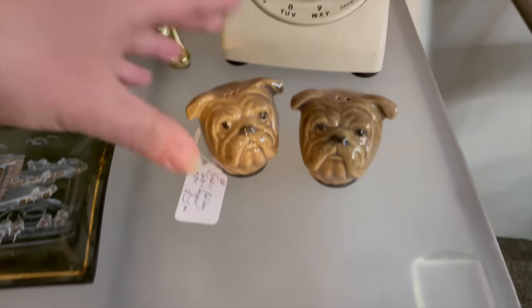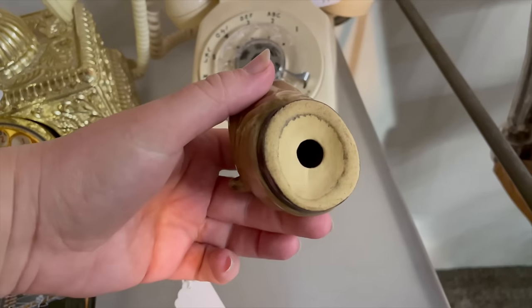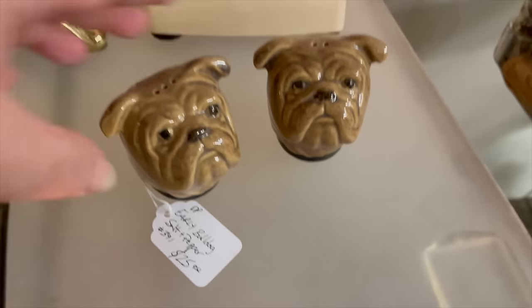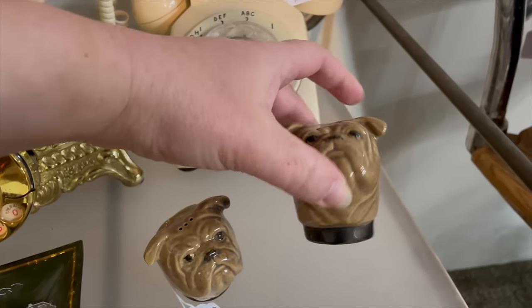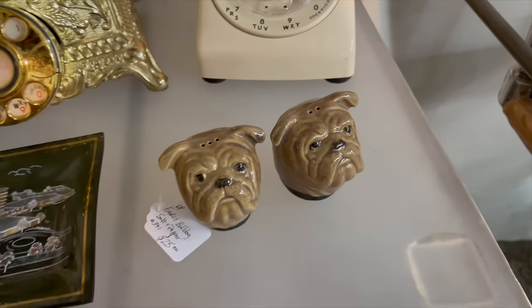You guys know I like interesting salt and pepper shakers. Bulldog heads. Such a Georgia thing too. I'm surprised they're still here. $25. And you can find the plugs, like if they're missing some plugs, you can find replacement ones on Amazon for pretty cheap.